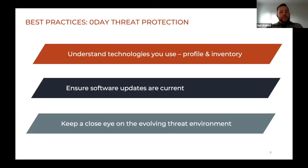So there are a few best practices that will really help prepare you, or at least provide some level of confidence, for a 0 day threat. The biggest things are: understand the technologies that you use, profile and inventory them, know what you have, know who uses it and how you use it, and understand what version of it you use and why you made the decisions you did. The next step, after you've profiled them, is to understand how you update them. Keep your software and technology up to date, and implement a religious practice of patching software. Doing this now will save you so many headaches later.